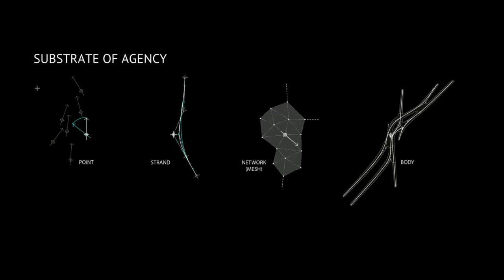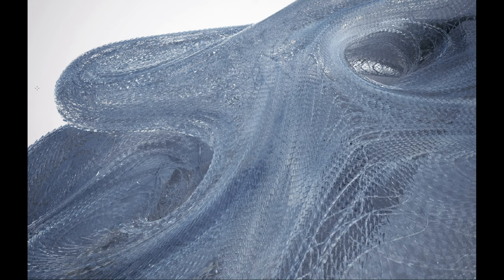Now, most multi-agent systems are considered to be sort of the point as the substrate. It's very hard to make architecture from just points, so we're interested in using higher level geometries. So we have strands, networks, meshes, and something called agent body. And I'll talk about that in more detail later.